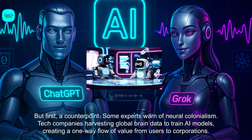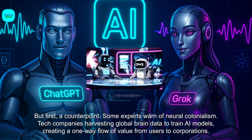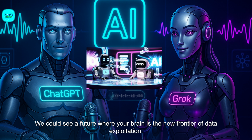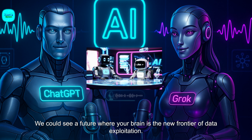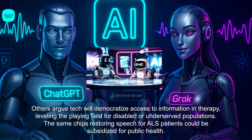But first, a counterpoint. Some experts warn of neural colonialism, tech companies harvesting global brain data to train AI models, creating a one-way flow of value from users to corporations. We could see a future where your brain is the new frontier of data exploitation. Others argue tech will democratize access to information in therapy, leveling the playing field for disabled or underserved populations. The same chips restoring speech for ALS patients could be subsidized for public health.